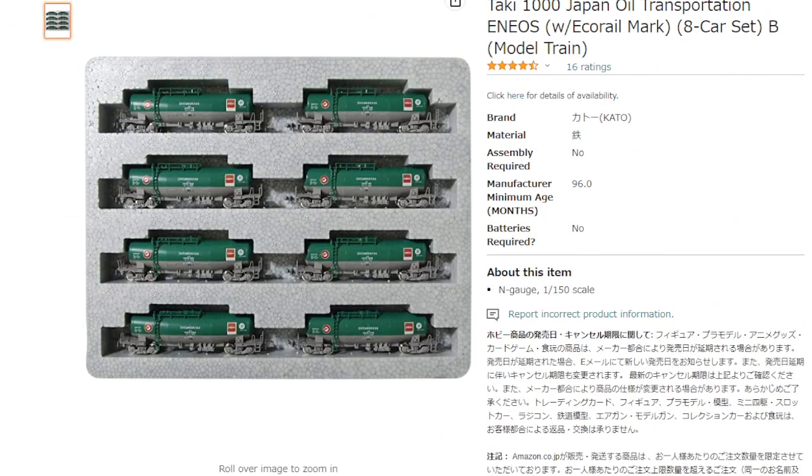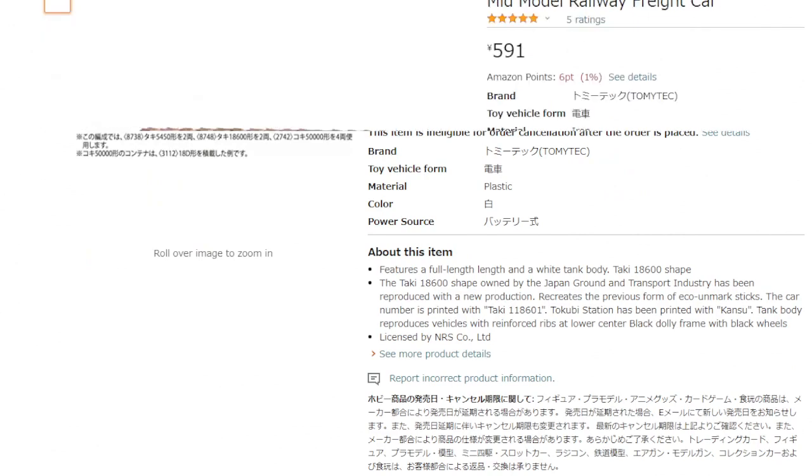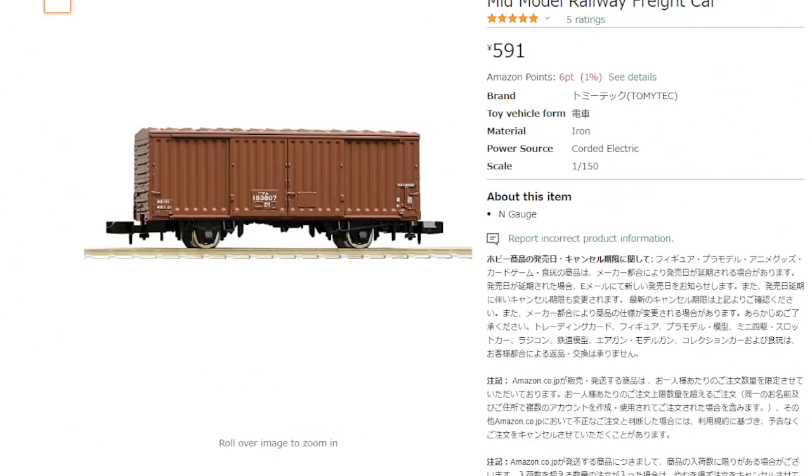But anyway, I think you pretty much got an idea of the various versions that you can get if you are getting into freight and want to invest in it.